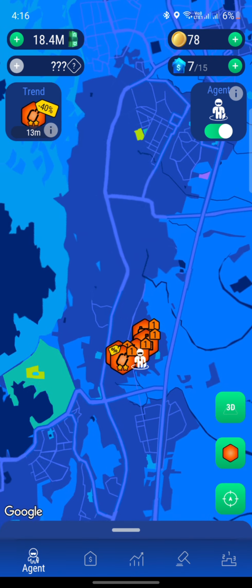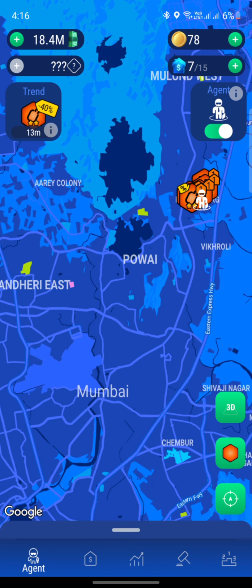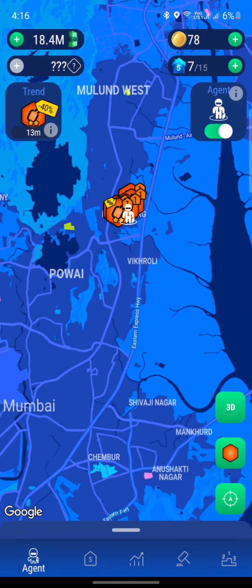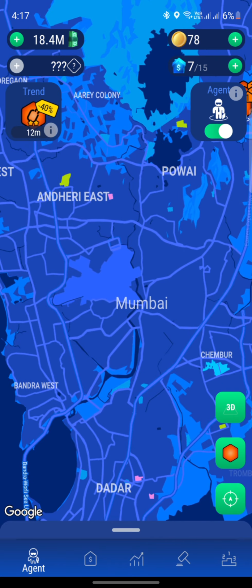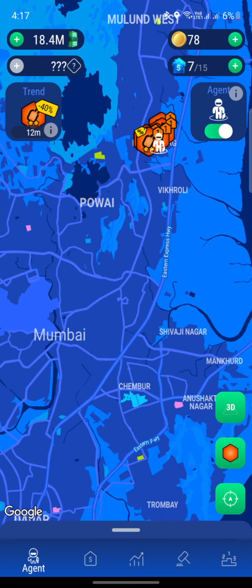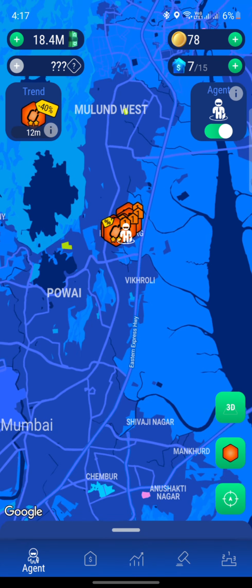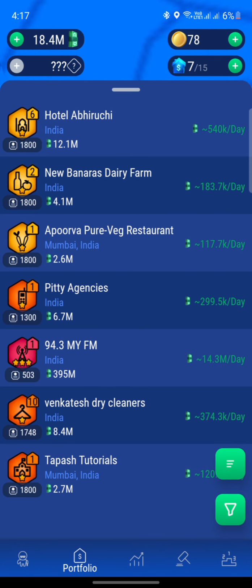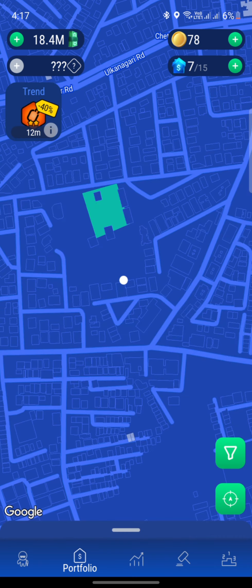Now I've looked in a lot of places, but I couldn't find many department stores that were 2 stars in Mumbai. Maybe there's a problem with the listing in the game, but there aren't many 2-star department stores in Mumbai, and I have looked at a lot of different locations. So I think it's not worth looking at other locations to find more 2-star rated department stores.